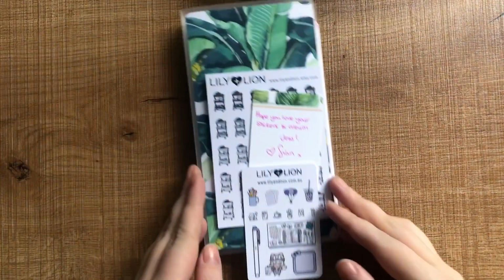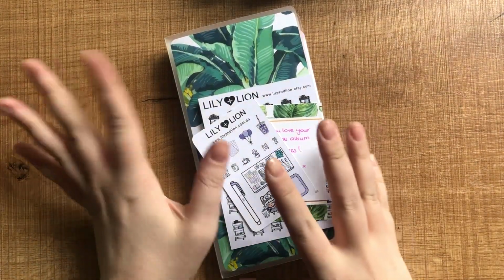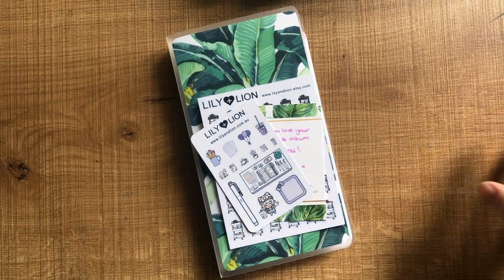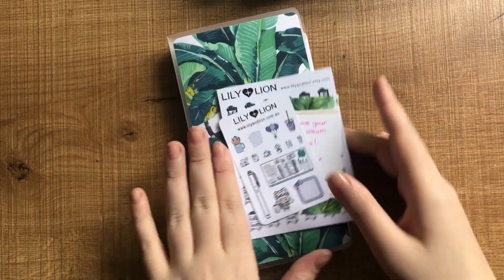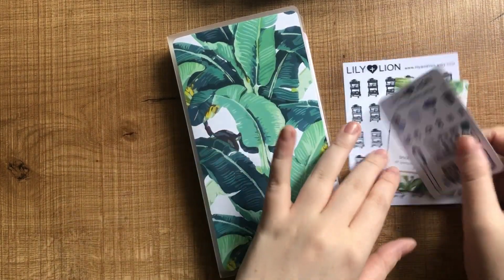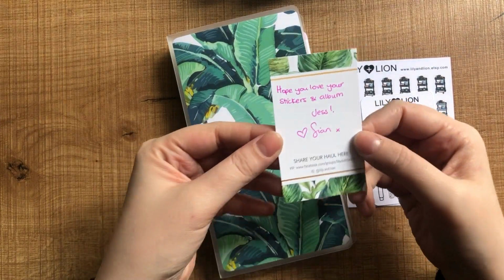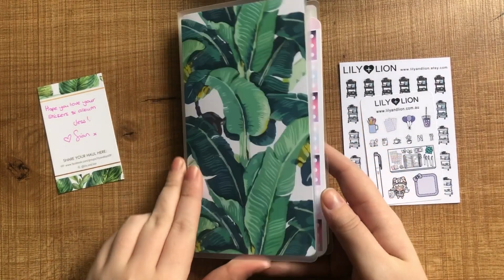So first things first is this order from Lily and Lion. This little package has had a journey, I think probably to Victoria and then back to maybe Perth or Queensland, but it's finally here and I'm so happy to be able to show you guys. So first off, this is a cute little note that Sian, I think that's how you say her name, threw in, and this is the Hobonichi kit album.